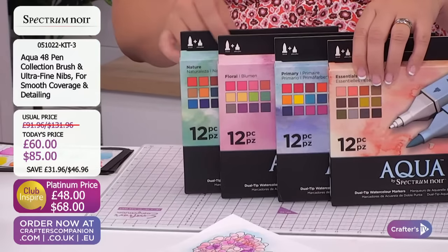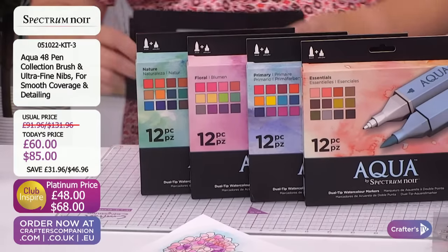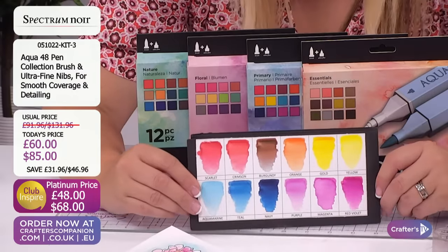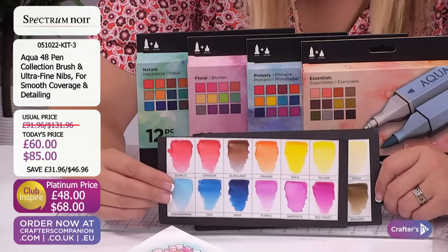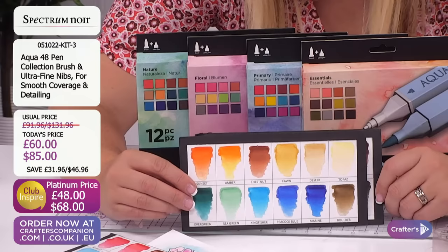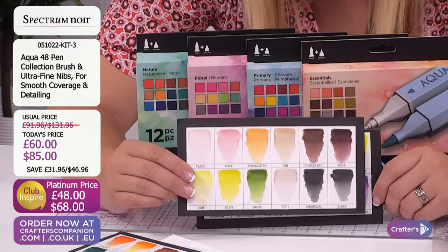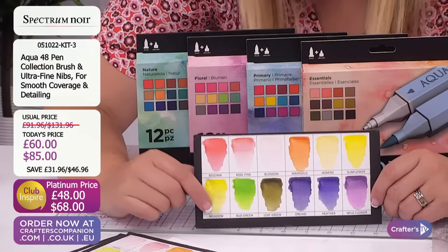Now, I know you look and you think, oh, they sometimes look a little bit similar. Well, have a look at the actual pens when they're put together. You need to see the pens laid down. Firstly, can we appreciate just how intensive those colours are? That's your primary, so they're the most intensive ones. Then you've got on here your nature ones, so they're the ones if you like to do any kind of landscapes and things like this. This one here are your essentials, so these are your skin tones, your hair colours in there as well, and then your floral set.